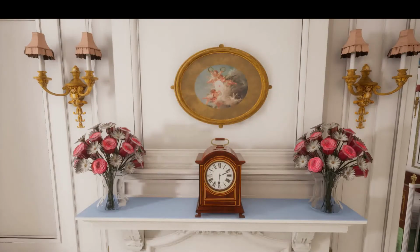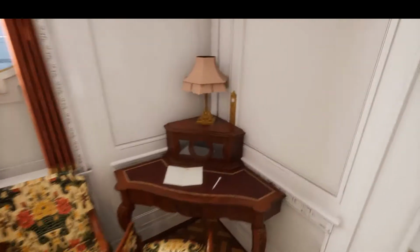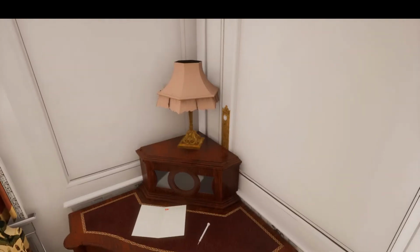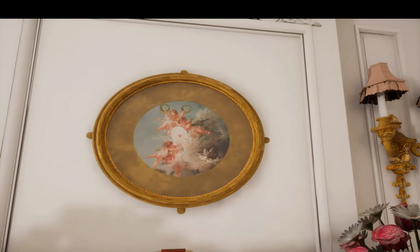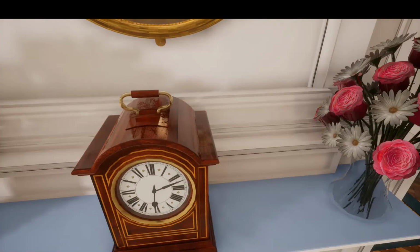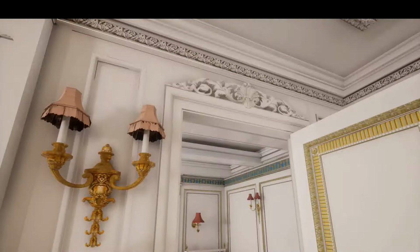Time is still ticking away. Like the flowers. It's a beautiful desk. I like it. Wish I had one. Another very peaceful painting in the room. If you hear that ticking, that's from the clock. You can even see the clock moving. Pretty cool, huh? Oh, the flowers, they smell good. I wish.